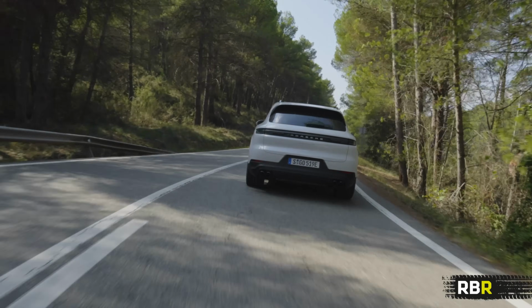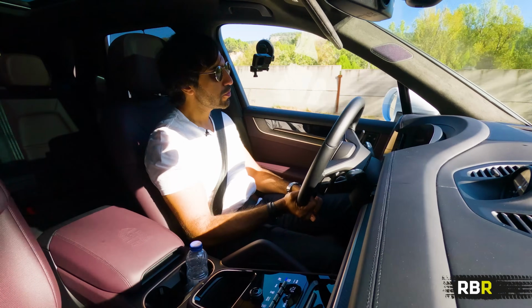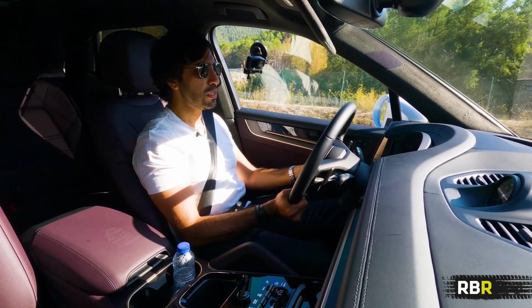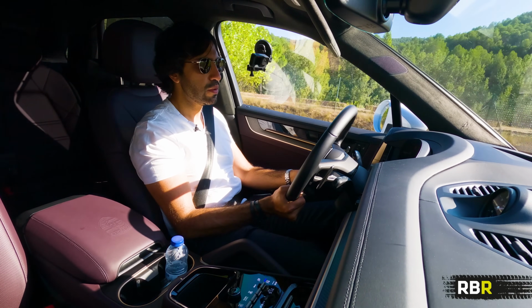Now it's a nice and comfortable SUV, this. There is a bit of road noise going on. You can feel the texture of the road. It does still feel quite similar to what the Turbo E-Hybrid felt like, actually. But that was not an uncomfortable car. You were just aware that this is a sporty SUV.